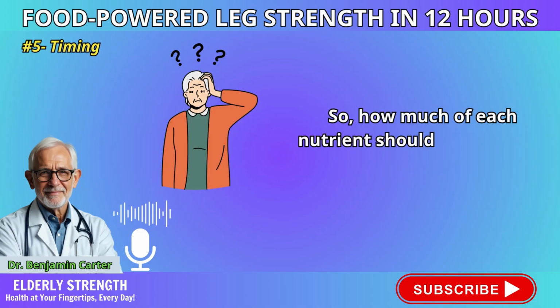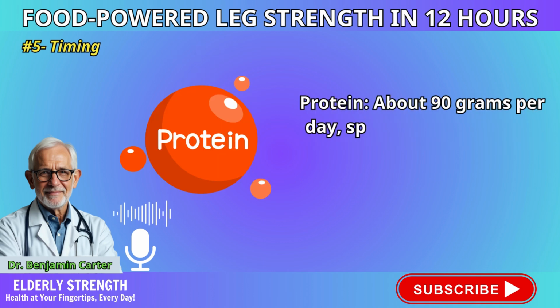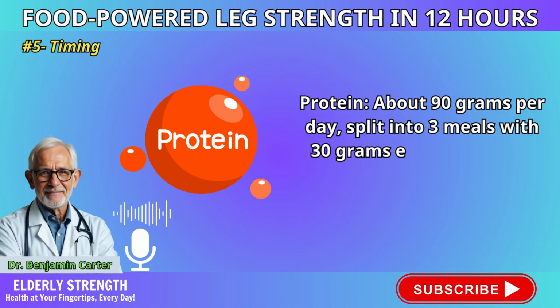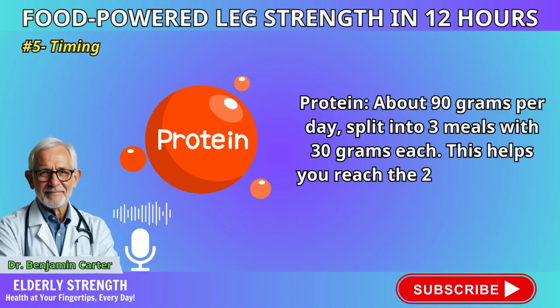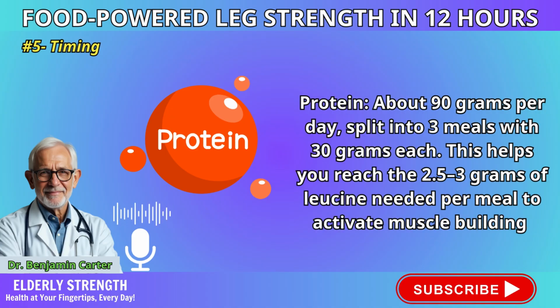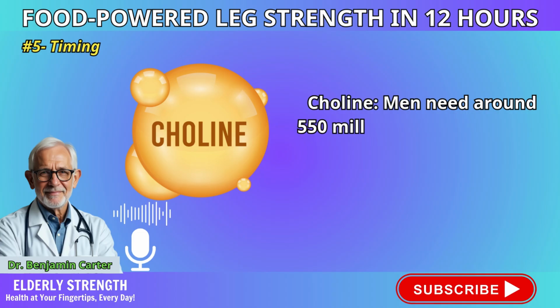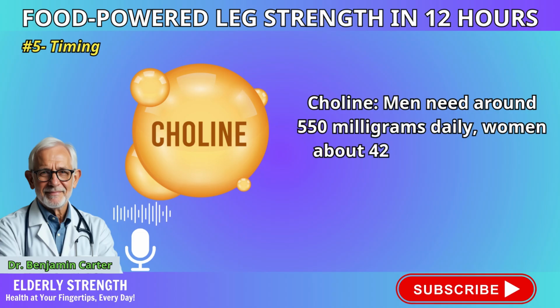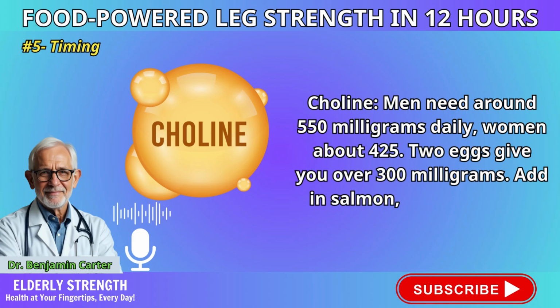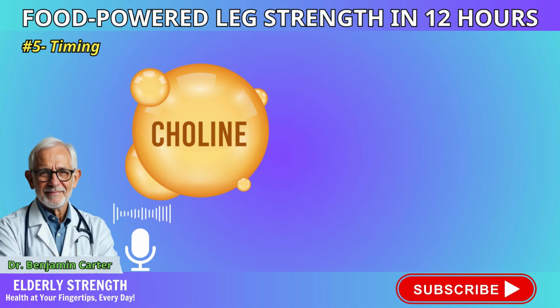So how much of each nutrient should you aim for? Protein. About 90 grams per day, split into 3 meals with 30 grams each. This helps you reach the 2.5 to 3 grams of leucine needed per meal to activate muscle building. Choline. Men need around 550 milligrams daily, women about 425. 2 eggs give you over 300 milligrams. Add in salmon, beef, or kidney beans to fill the rest.